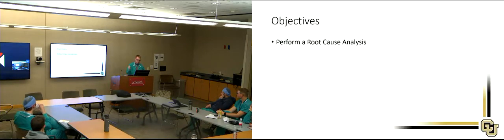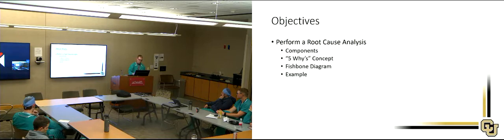So our objectives. The first one: I know a lot of us have heard of root cause analysis, but I was going to go over one of the ways you can do it, a step-by-step way of performing a root cause analysis, and some of the terminology that I think we don't necessarily get introduced to so much. So we'll talk about the different components. We'll talk about the 5 whys concept, which some of you may have heard of, but why we do the 5 whys and how we validate the 5 whys concept.